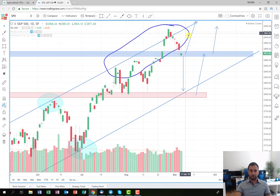And for now, we are going to wait and see what's going to happen when the US market opens. This will be at 4:30 p.m. local time. After this, we're going to see if the price will stay within these borders here, or it will open with a gap, either negative or positive. And after this, we're going to take a decision what actions we're going to take next.